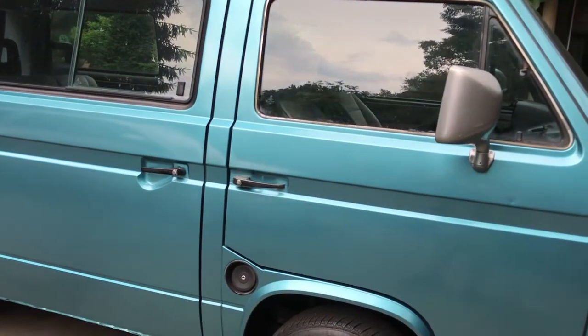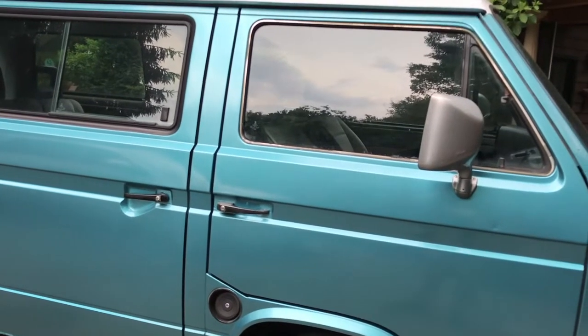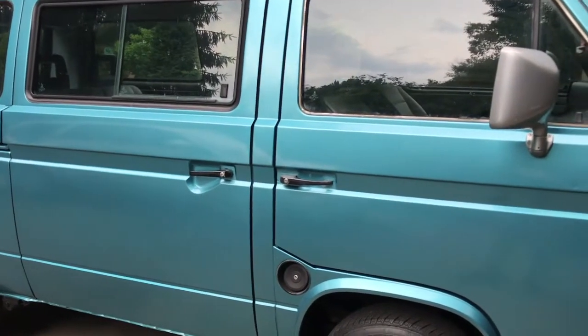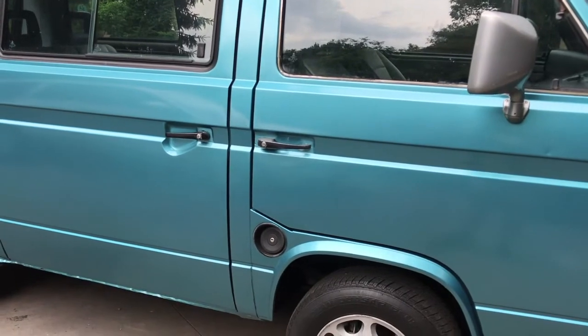But with the way that the engine is configured, it's a big pain to try to get in there, and you have to take half the engine out in order to do it, and we're just not going to do that. It kind of sounds cool, actually, the way that it is now. If I was going to keep it, I would just keep it that way.